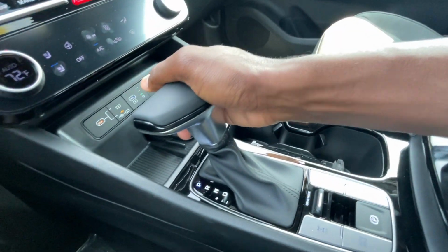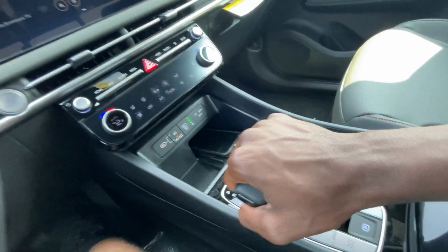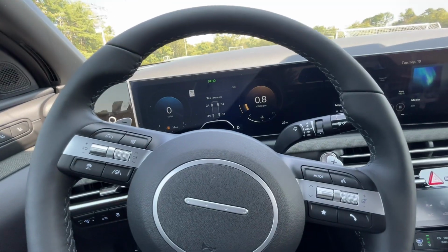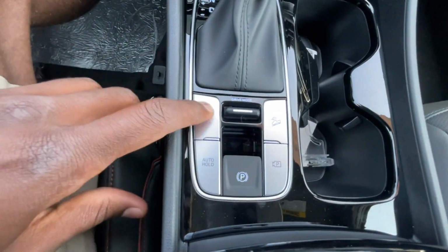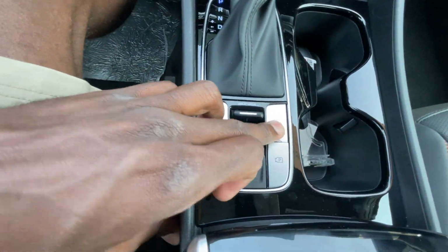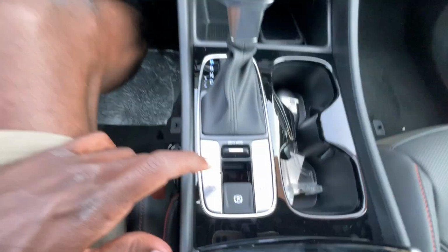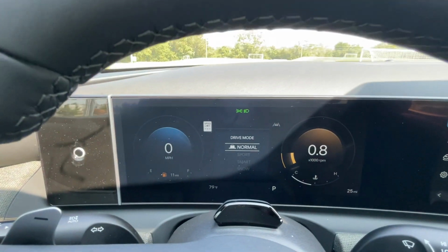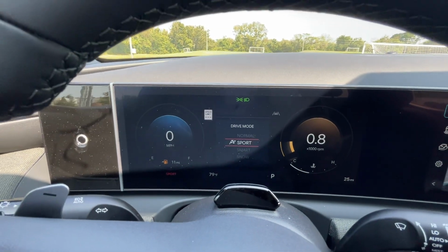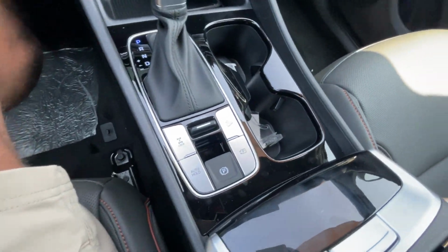Now for the shifter, just grab this lever here, reverse neutral drive. Come over here, you can manually shift there, or using the paddle shifters behind the steering wheel. And then center differential lock there, downhill brake control, quick shortcut will pull up that front camera, then your automatic brake holds there. And you can go through 4 drive modes: normal, sport, smart, snow. And then your electronic parking brake, pull up to engage, hit the brake, press down to disengage.